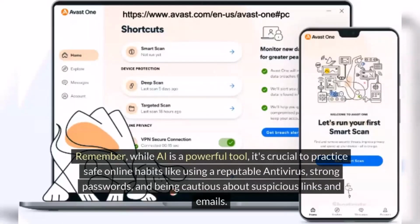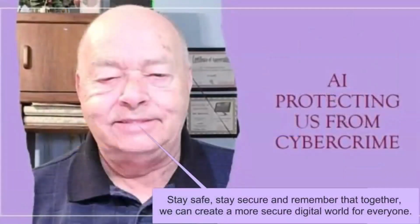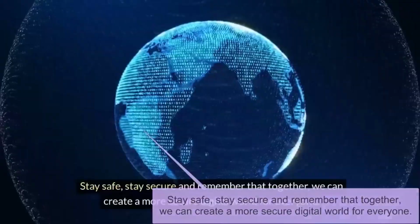Remember, while AI is a powerful tool, it's crucial to practice safe online habits, like using a reputable antivirus, strong passwords, and being cautious about suspicious links and emails. Stay safe, stay secure, and remember that together we can create a more secure digital world for everyone.